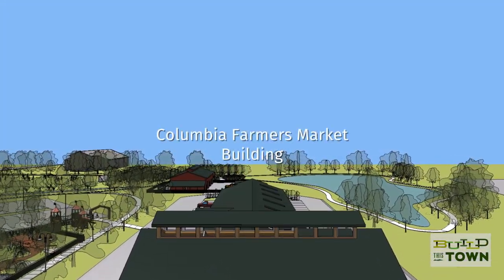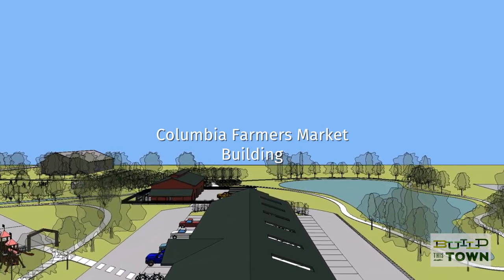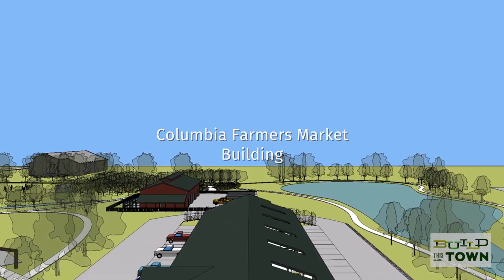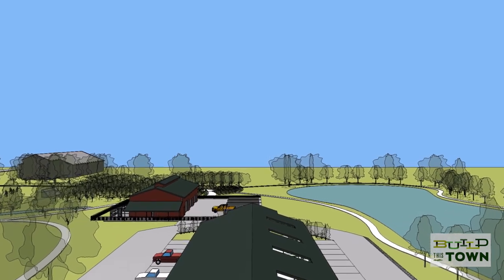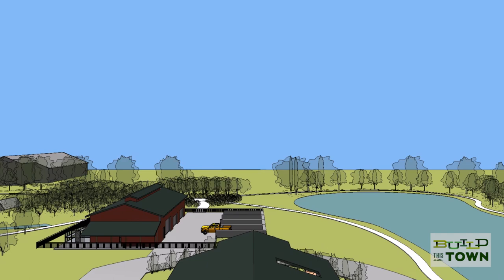In the coming years, we will see a big change to the agriculture park. This will be the new home of the Columbia Farmers Market, a covered structure with room to grow the number of farmers and improve the shopping experience.